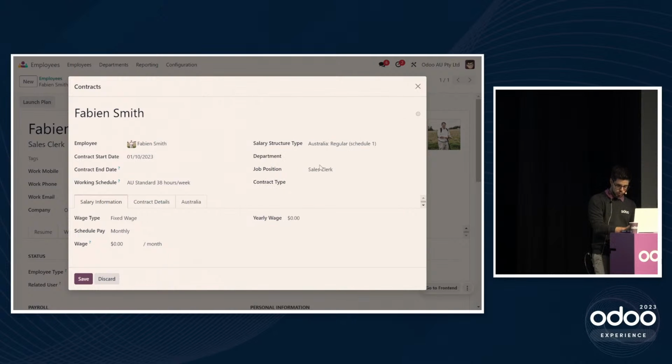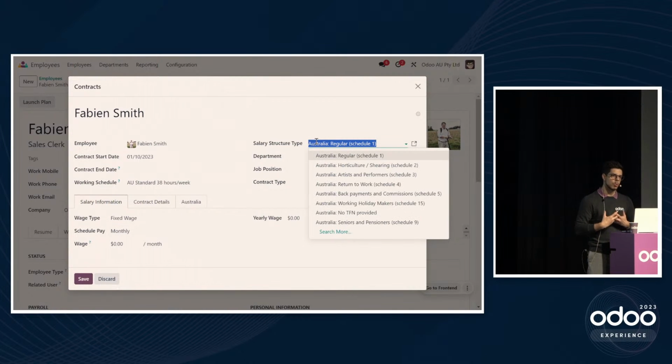Of course, there is no contract end date. And here on the right side, you can see the salary structure type. This is very important because this will define what kind of employee and what kind of tax schedules apply to this employee. 99% of your employees will be in tax schedule 1. So you would normally not need to change this.